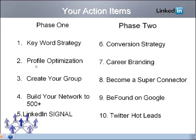Then once you've got your primary keyword phrase, you need to start putting it in strategic places in your profile. This is how you're going to show up higher in the search results and get more people calling you. Next, you need to create your own group on LinkedIn and then create your own position talking about you in that group. That's the number one thing you can do if you've been out of work, because it helps reposition you.